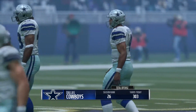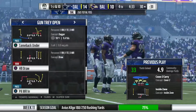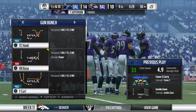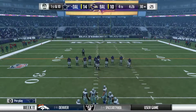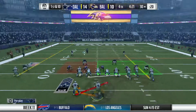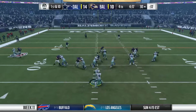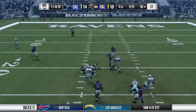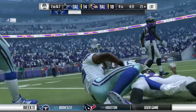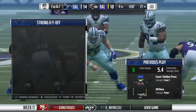That one good for 33 and a first. So after that big play, let's see if they can catch their defense maybe on their heels. They'll run it now out of the gun. And he'll be taken down just shy of the red zone at the 21. 8 yards on the pickup, and now they'll have some options on second and short.